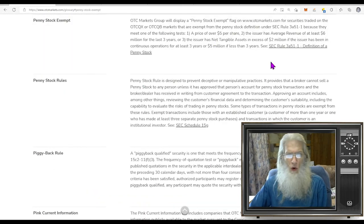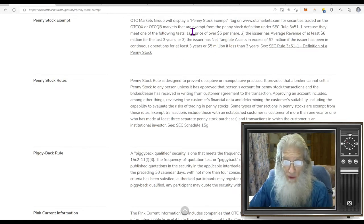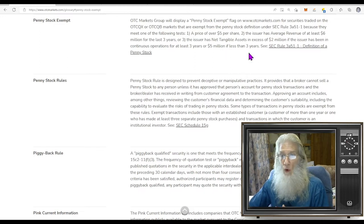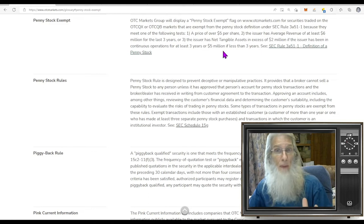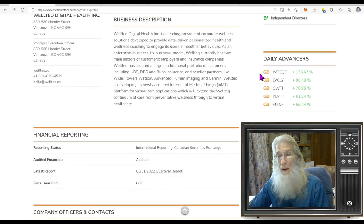Now, I don't show this to you often, but I do want you to see this. There are only a few ways you become penny stock exempt. The first one is to have a price over $5. That's where our definition for penny stocks comes from, the OTC. Anything over $5 does not qualify as a penny stock anymore. Or you have to have been making at least $6 million over the last 3 years. I don't think this company is doing that. The last one that you can qualify for is to have $2 million in the bank if you've been in business for 3 years, or $5 million in the bank if you've been in business for less than 3 years. And that's how you become penny stock exempt.